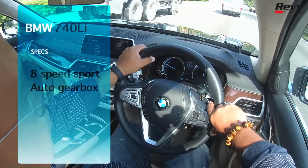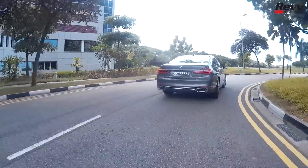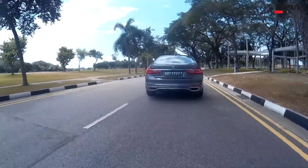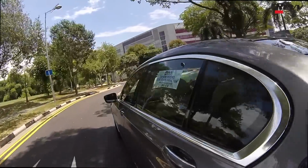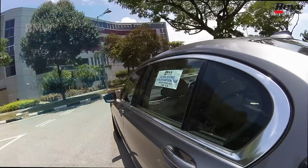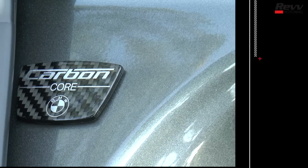In terms of transmission, well, it comes with an 8-speed sport automatic transmission and can go from 0 to 100 in 5.6 seconds. Not bad considering the size of the car. In terms of fuel consumption, well, 14.3 kilometers per liter, and CO2 emissions of 164 grams per kilometer. Quite a huge tank, I must say. 78 liters, which means lots of petrol.